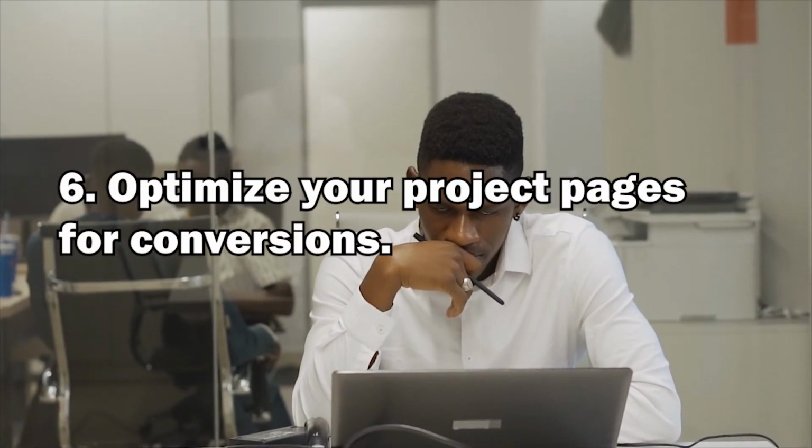Number 6. Optimize your product pages for conversions. Many brands invest in affiliate marketing strategies and expect their affiliates to drive conversions on their own. You can't rely completely on your affiliates and sit back to watch sales come in. Affiliate marketing can help you to drive interested consumers to your product pages, but it's your job to make sure that they buy your product once they reach there.